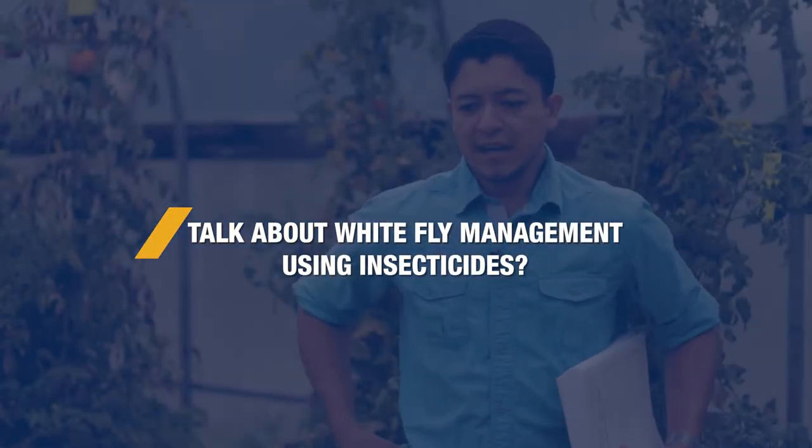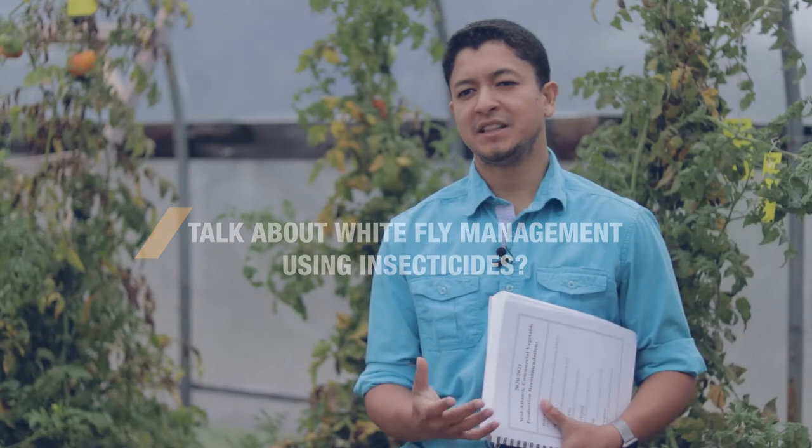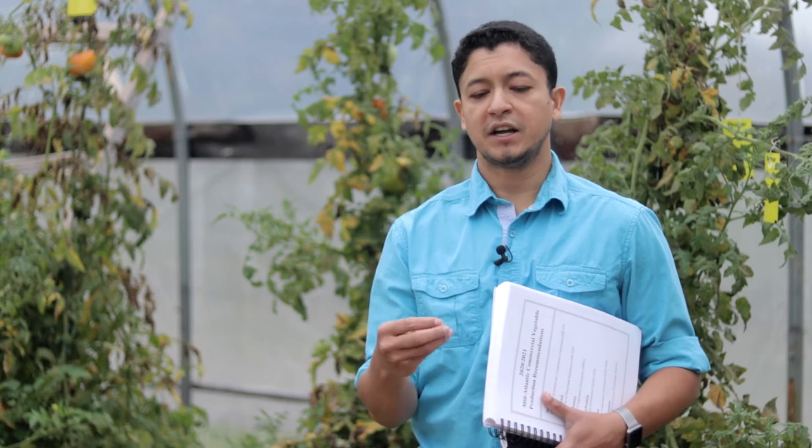Okay, we can use conventional insecticide, and basically we can divide conventional insecticides into three groups. The first group is broad spectrum insecticides. Those are insecticides that can kill many different insects. We try to avoid them because they will also kill the natural enemies. And then in the future, you can have other whitefly outbreaks or other pest outbreaks, for example spider mite, because you are killing spider mite natural enemies.